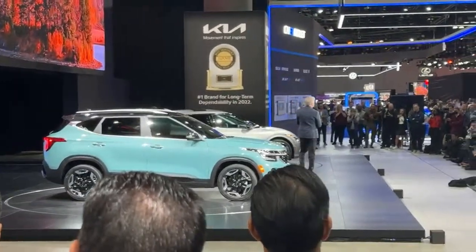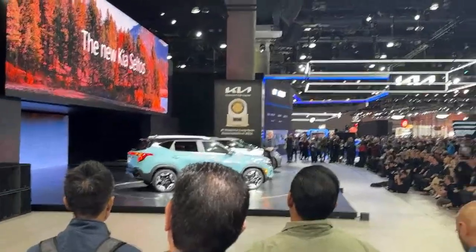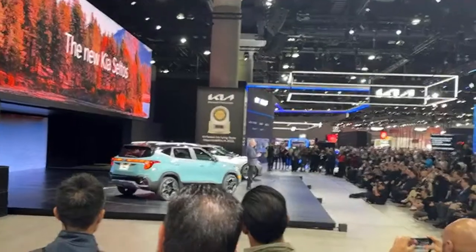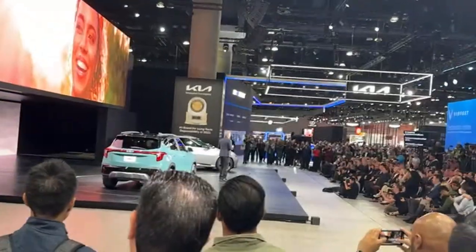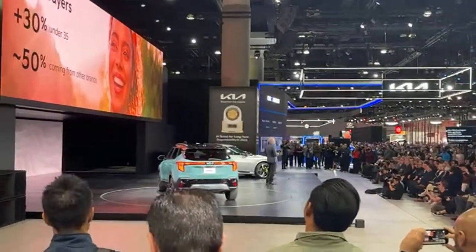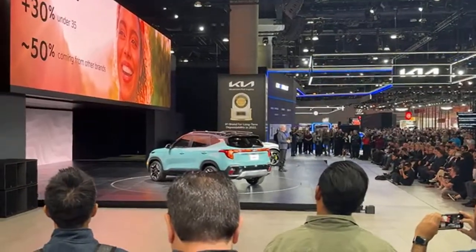Good afternoon. Well, here it is, the new Kia Seltos in our new Pluton blue color, designed to catch the eyes of those who are looking for something more stylish and different. Seltos is an important vehicle for us, with a third of our buyers under age 35 and almost half of them coming to us from other brands.